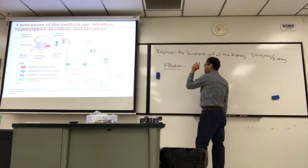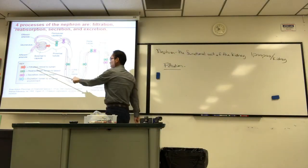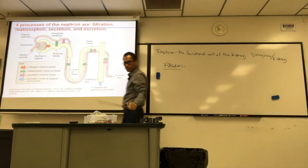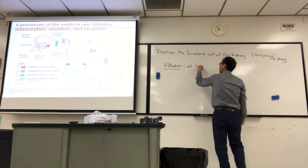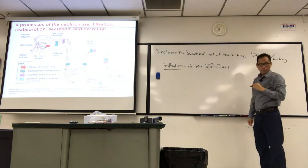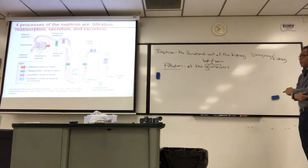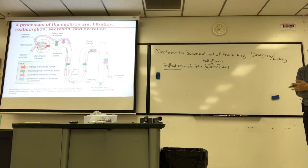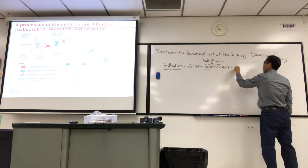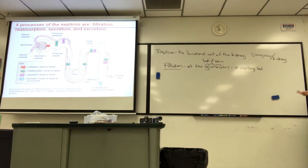That's the function, but the structure that is the microfilter is called the glomerulus. Where I'm looking is where the red arrow is. This filtration right there, that's the glomerulus. The term glomer means ball of yarn. So this is a capillary bed named for its shape. It's frequently called a tuft of capillaries. So the glomerulus is a capillary bed. You may see the term glomerular capillaries. They're by definition capillaries, but this one's special.